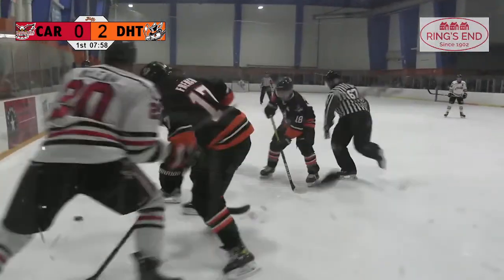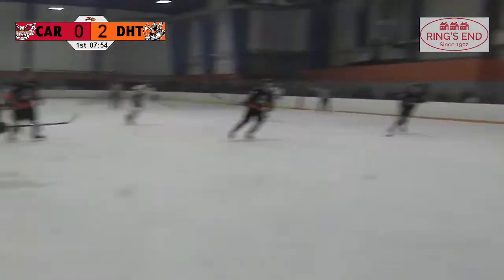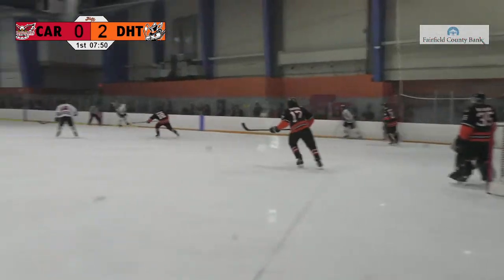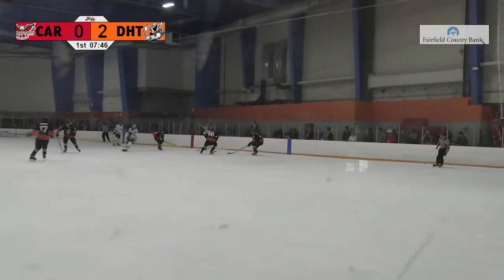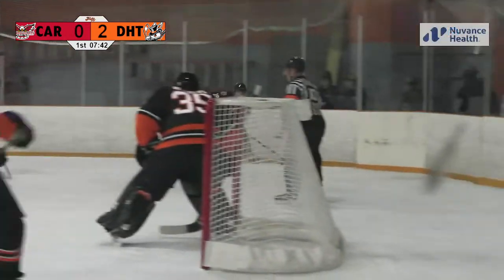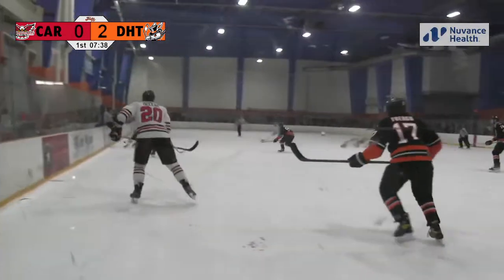Jackson wins the draw. French tied up along the boards, taken by Kazeroid and fed down low for Carolina. Tips off the corner boards. Ojic finds it and flips the center for the Hat-Tricks. Jackson can't hold it there, and Kazeroid right back into the Hat-Tricks end. Along the near boards, it's tipped behind the net. McLean can't catch up to it. Hat-Tricks tip to center.